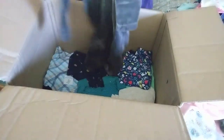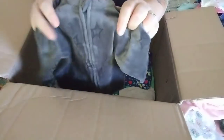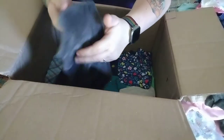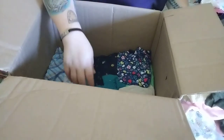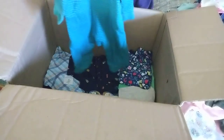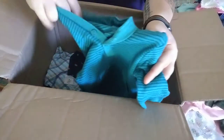I was super excited about this. So this is an Old Navy sleeper, and it is really soft, velvety. My god, Mandy, you were not lying. This stuff is amazing. And it's got little stars embossed in it. But oh my god, feel that. Oh wow. This one's for Ezra. And it's a teal and blue striped long-sleeved outfit with a hood.